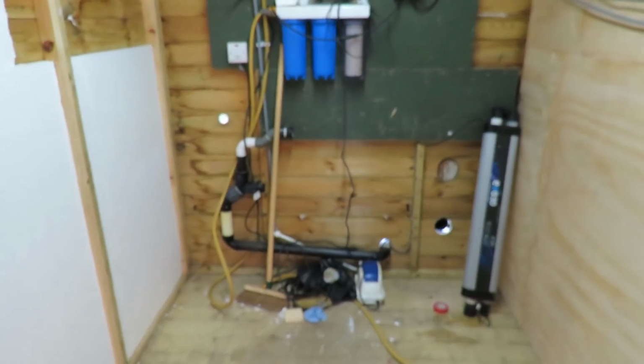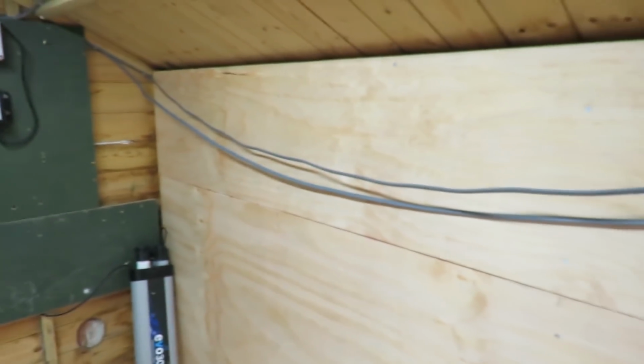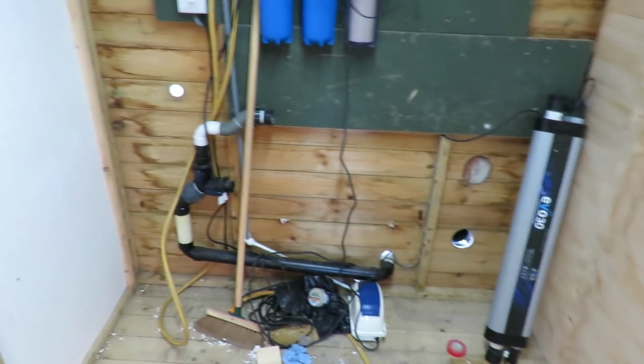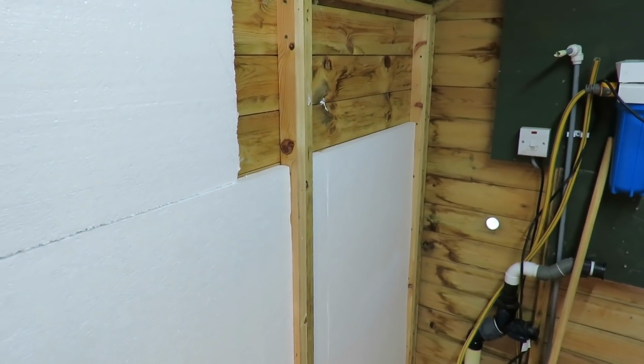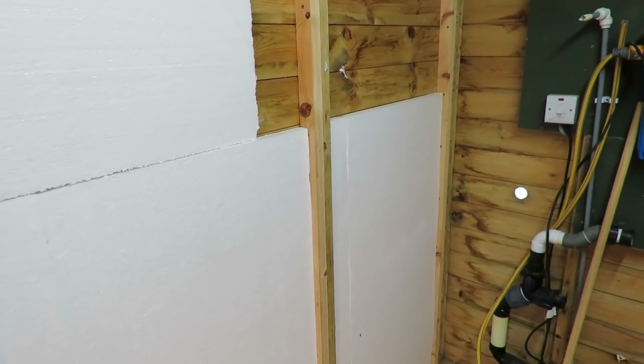Well, good morning everybody. And as you can see, I'm pressing on with the utmost urgency. I've got that side done. I am in the process of now doing this side. I've nearly got it all insulated, so it's just a matter of putting the board on then. Then I can start refitting. All going well and working like a madman here. Going as hard as I can.